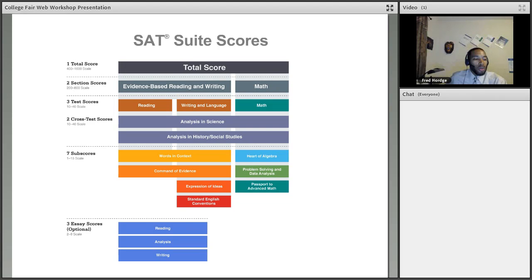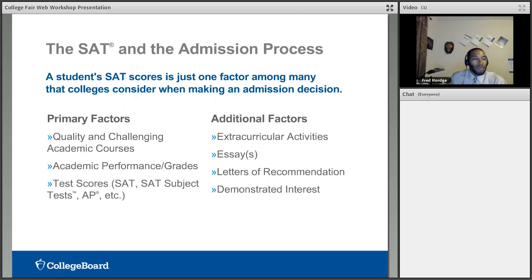Okay, we'll continue. And let's look at the SAT and the administration process. A student's SAT score is just one factor among many that colleges consider when making an admission decision. Okay, so primary factors here, and I think this is real important, just to see the big picture.